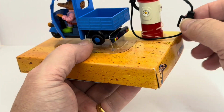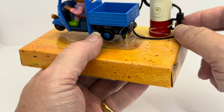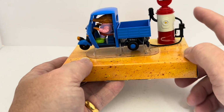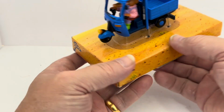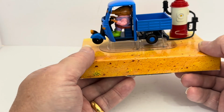And there's the petrol pump, and the band has just come loose there. The petrol pump was actually attached there, but the band has broken, probably while I was moving it around. But the petrol pump is still there, and the nozzle comes off, and I suppose you can pop it somewhere and make out that you're filling the van with fuel. Okay, so this is the van.